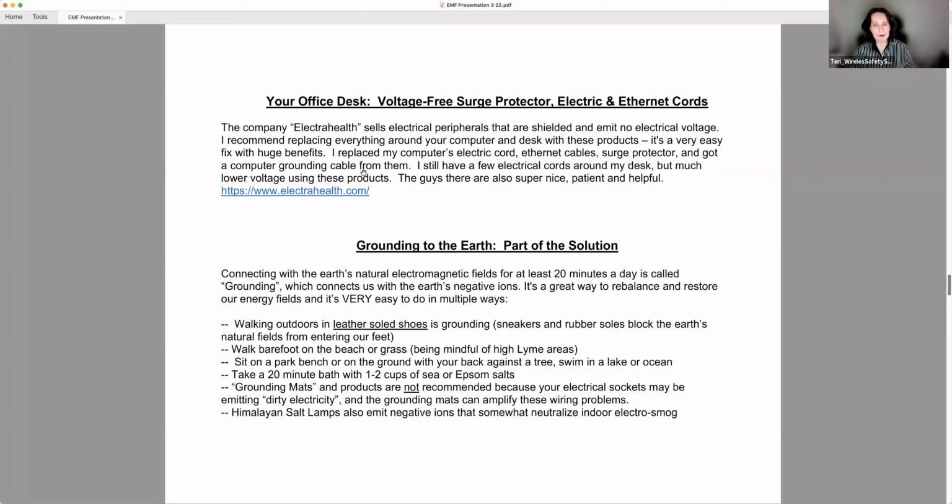So basically I've decreased the amount of voltage around my computer for very little effort and very little money. A lot of us have heard about grounding. There are grounding mats. We hear that we should be grounding. There have been studies about this. All grounding means is that we're connecting with the earth. The earth has a natural electromagnetic field, and it emits negative ions.